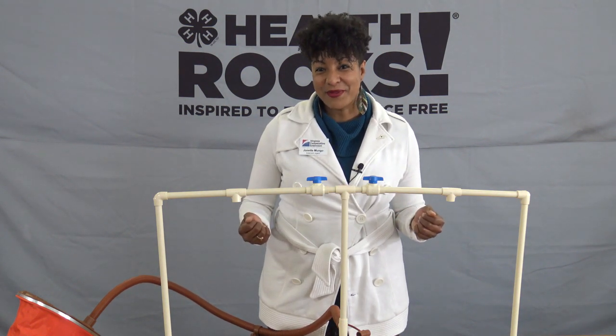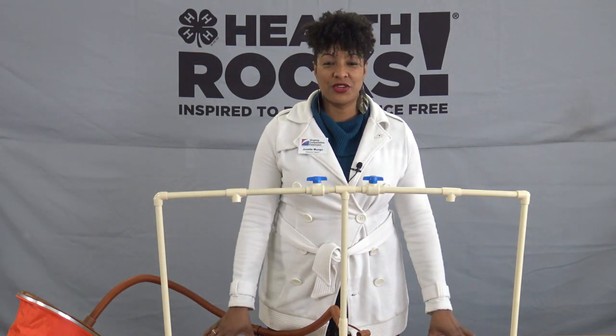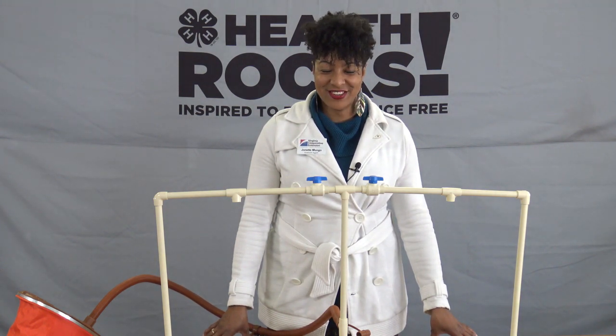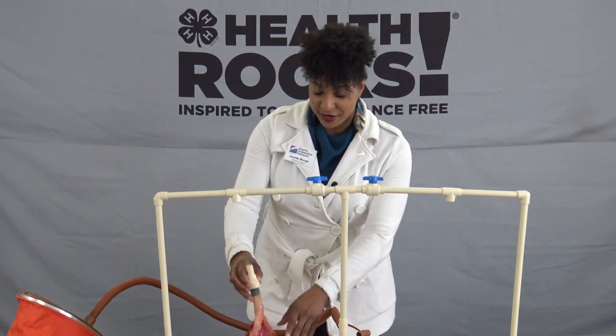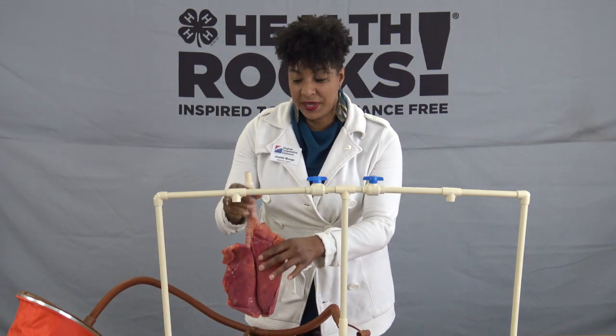So I have some other helpful tools to use. First, I have this wonderful apparatus that you see here, which we are going to use to properly display our lungs. That's right. So here we have a healthy set of pig lungs.